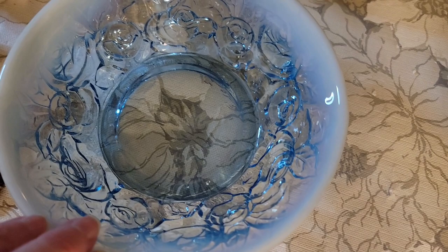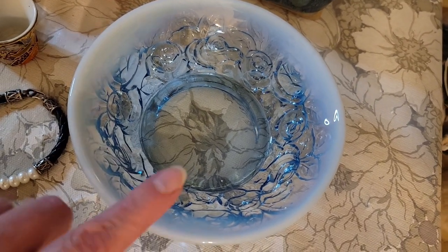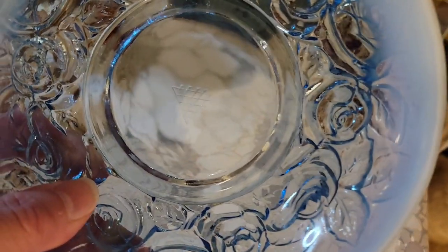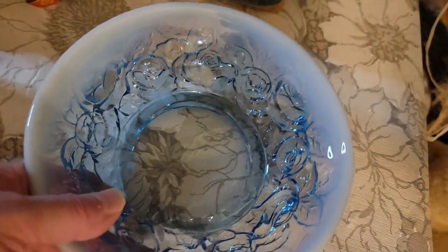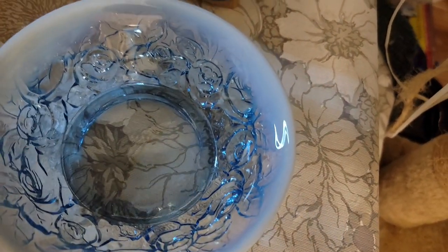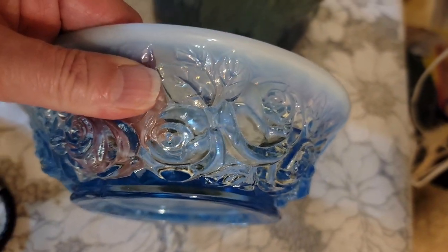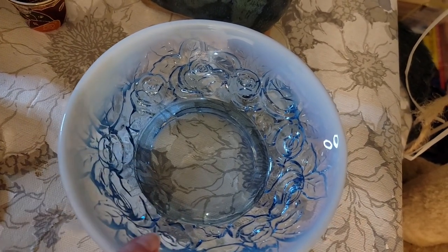What is next? Oh, next, I'm trying to go down my sheet so I don't lose my place and forget an item. This is a Fenton piece. It was made for holophane. And there is a little mark on here, this little triangle mark. And the research I was able to do said that this was Fenton for holophane. It is a 6.25 diameter blue glass bowl, beautiful rose pattern with an opalescence. This is $40.